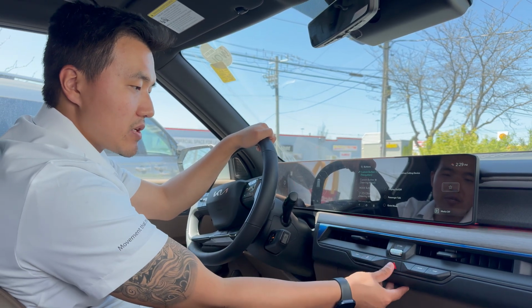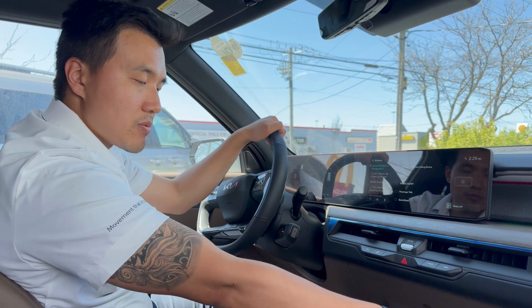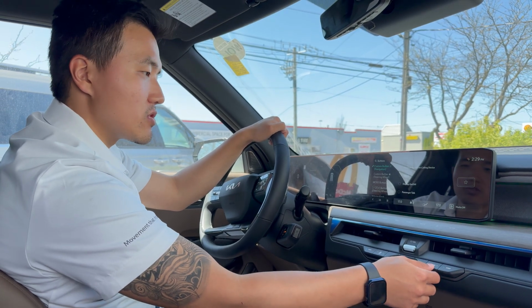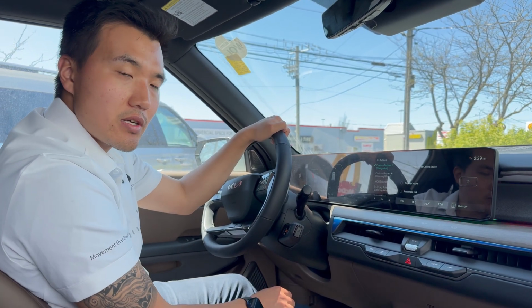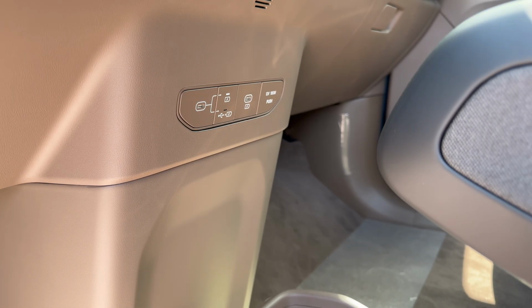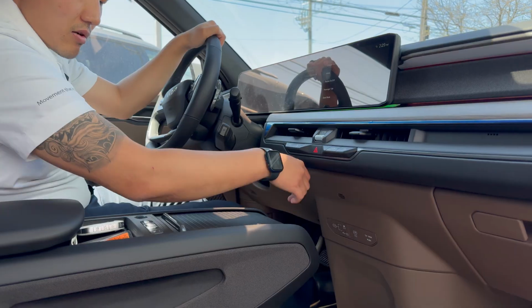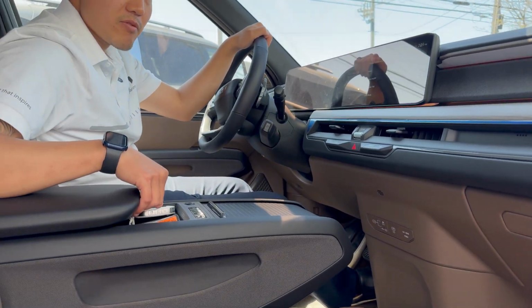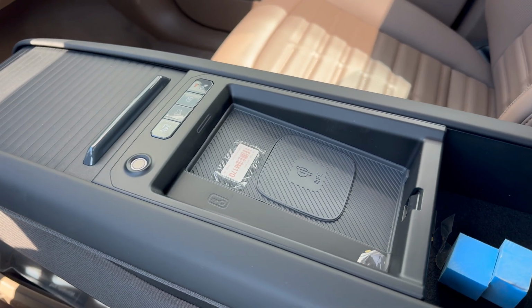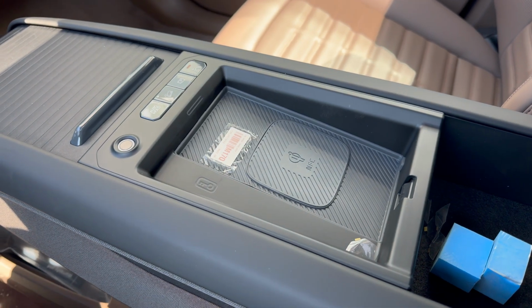We have the volume and power here, hazards are here, and we have the temperature controls here. Temperature for the passenger side, and the different mode is going to show you exactly where the air is going for your car. You also have a nice center console over here where you have your 12-volt socket, and you also have USB-C charging if you need it. But what kind of car would this be if it didn't have wireless charging? You have your wireless cell phone charger in the middle here, and this is where you would put the key if you had a digital key card.